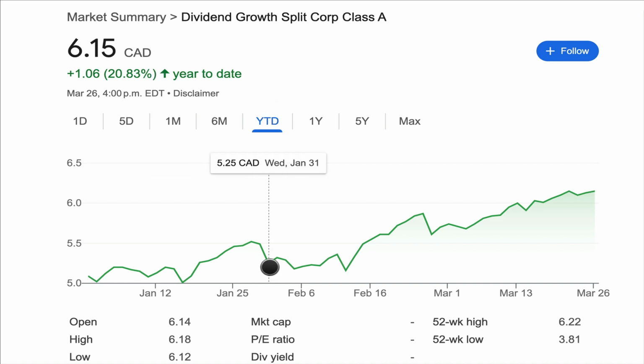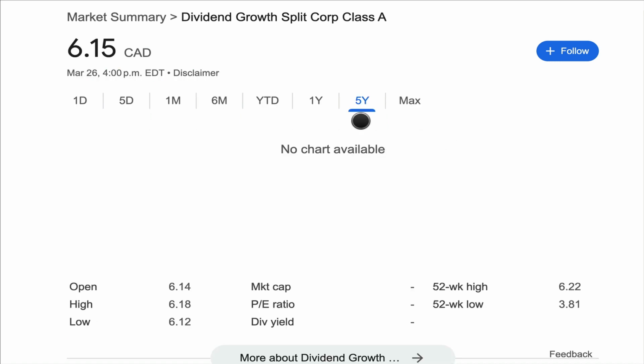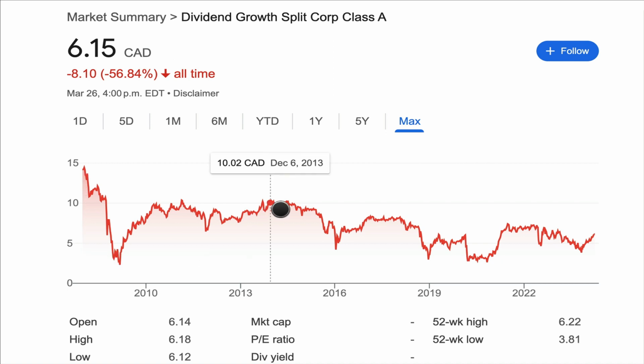So this has done way better than DFN. If we look at the 1 year, it has gained about 20%, so it's pretty good. But if we stretch further to 5 years, it says share not available. If we stretch to max, we can see it has lost about 56%. But again, this is just a chart, and it does not include the dividends that this fund has paid, or if you're an investor receiving those dividends and reinvesting them.